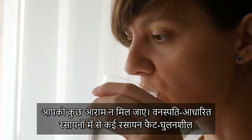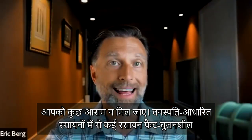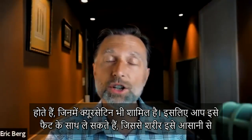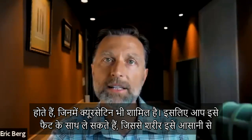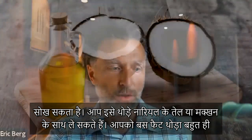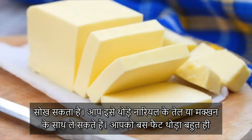And because there's a half-life of quercetin, roughly about 2 hours, I would take it every 2 hours until you get some significant relief. Now, the thing about these plant-based compounds is a lot of them are fat soluble, including quercetin. So you would want to take it with a little bit of fat to increase the absorption. You can take it with a little bit of coconut oil or butter.